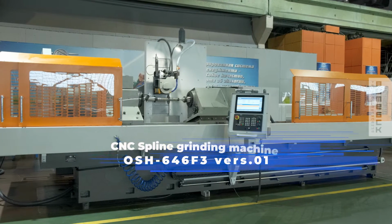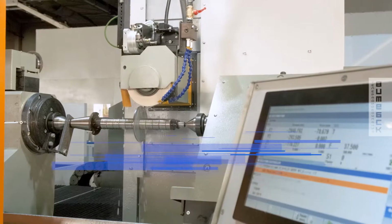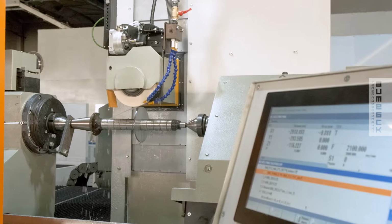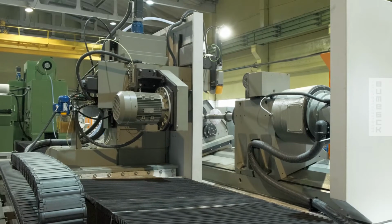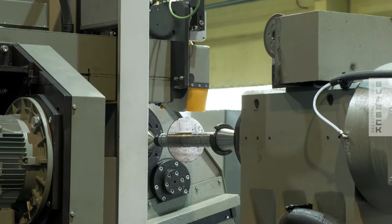CNC spline grinding machine. Designed for grinding of straight, involute, triangle and other splines on shaft-type parts using abrasive or CBN wheels. The field of application of the machine is enterprises of serial and small batch production. The machine has a movable wheel head, which moves in longitudinal, transverse and vertical directions.